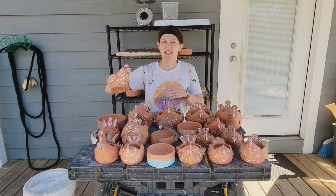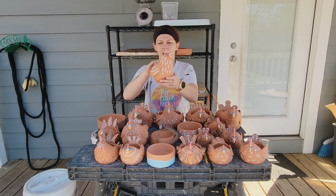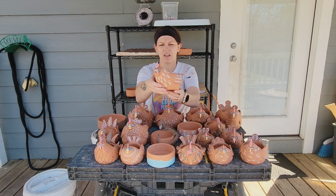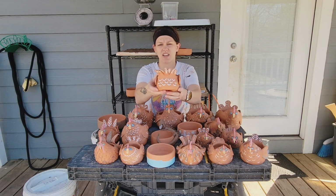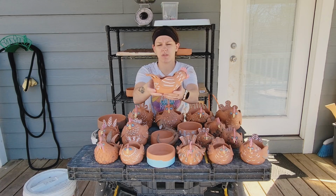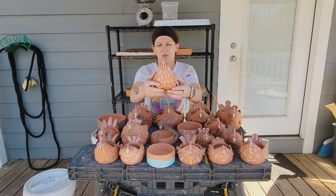So none of the seconds have names. The first pots are going to have names, but the seconds don't. So up first is this rooster pot here. I like how he came out for the most part. He's a second because I just didn't feel like he was up to par with the rest of them, although there's technically nothing wrong with this guy.